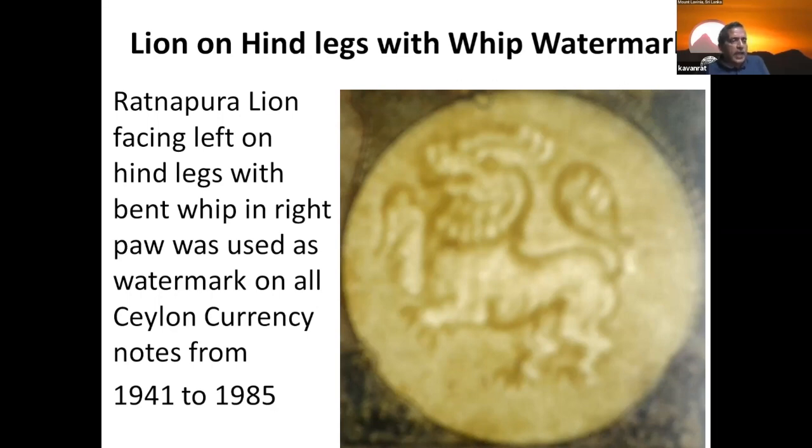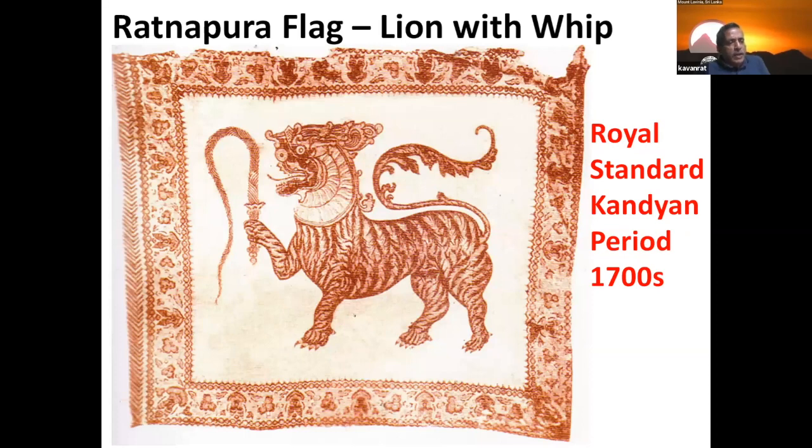And it was taken from an old royal standard of the Kandyan period, where the flag was similar to our current lion flag, but with a whip in the hand, rather than the sword, with the tail going quite similar to the current Sri Lankan lion flag. So it's quite interesting that this stems from the royal standard of the Kandyan period in the 1700s.